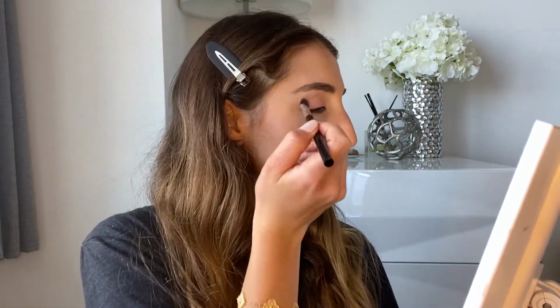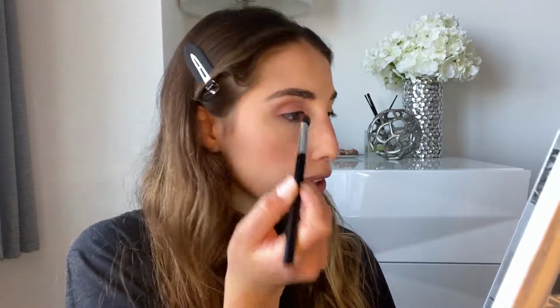So this is what it looks like on my eyelid. Very subtle, pink, but beautiful. And it just gives you that nice pop in your eye. I'm really liking that. It's really nice. Again, if you're just trying to walk out the door, like while you're going out for dinner, if you just want to do a quick look, I think this would be really great for you. I know a lot of people are really also into the pencil eyeshadows.